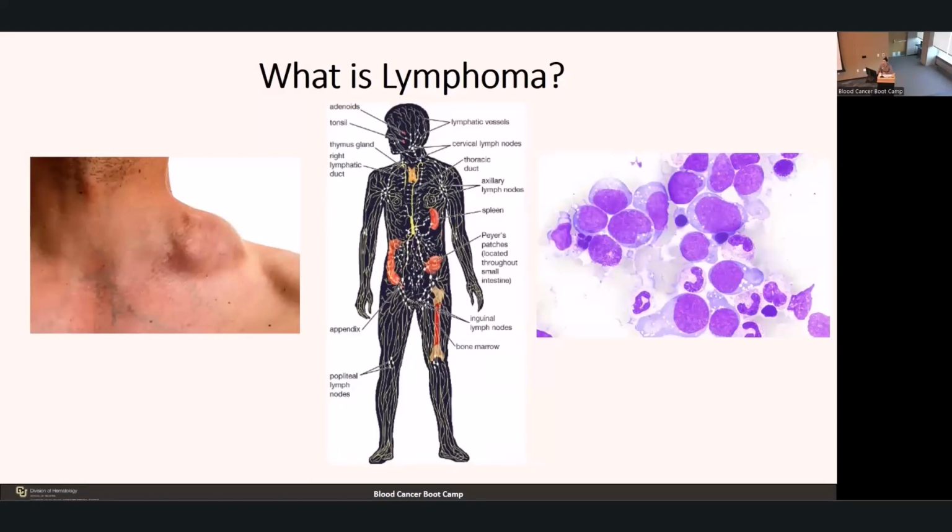So what is lymphoma? Lymphoma is a very heterogeneous blood cancer of the lymphatic system. And the picture in the middle depicts the different parts of the lymphatic system, which extends beyond lymph nodes. Picture over to the left shows an enlarged conglomerate of lymph nodes, and the picture on the right shows a picture of abnormal B cells consistent with diffuse large B-cell lymphoma. So again, there's over 90 different subtypes of lymphomas, and it's very highly variable, with lymphoid malignancies ranging from the most indolent of diseases to some of the most aggressive cancers in humans.